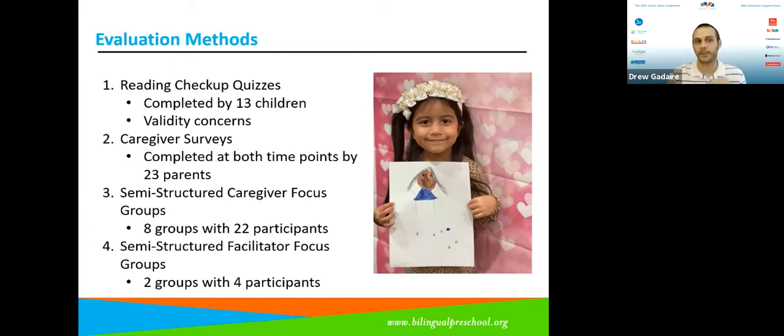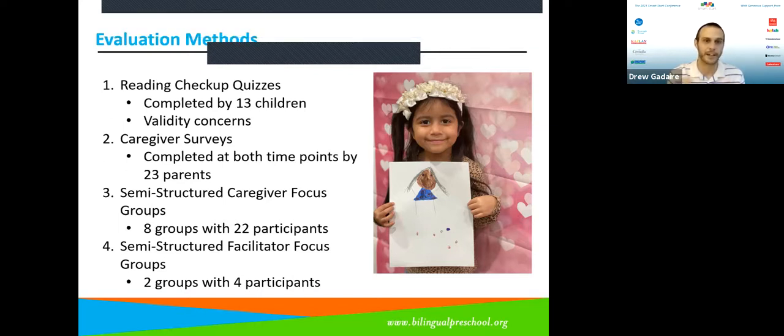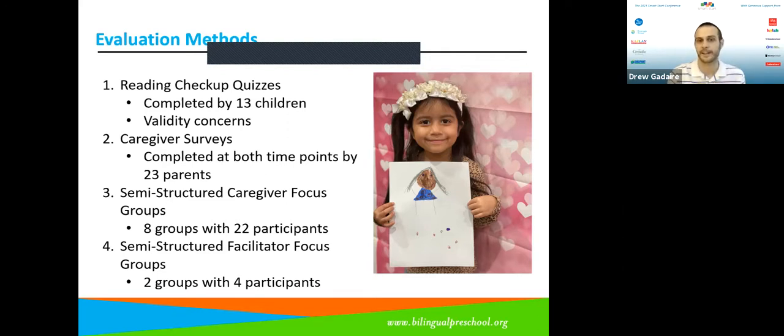But we also conducted surveys with caregivers that were completed at the pre and mid-program time points by 23 parents. Then we conducted semi-structured focus groups with caregivers and also with facilitators. The caregiver groups were designed to understand the impacts they were seeing with their kids, how they were using the activities, what they liked about the program, and how it might have changed their interactions with their children. The facilitator focus groups asked those same questions, but also asked how facilitating the program contributed to their professional development as aspiring teachers.